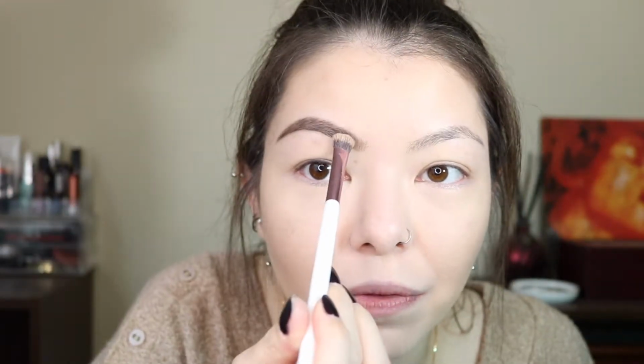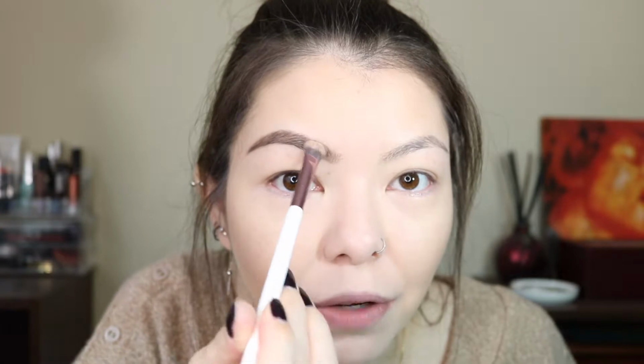The other thing you're going to need is, you don't have to use this, I don't always use this, some kind of brush that is a little bit smaller than the thickness of your brows. So as you can see, this goes right here. It is smaller than the thickness of my brows. That is a struggle that everyone has been through, the thin brows. If you haven't, then great for you. A lot of us messed up.